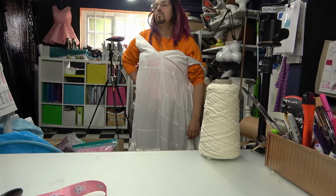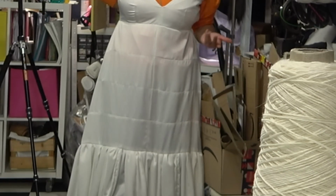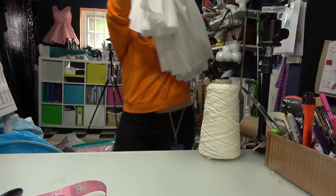No. Yesterday the length was fine. Why is it so weird today? I mean, it's not a bad dress. It's just not the dress. Anyway, search the hem.